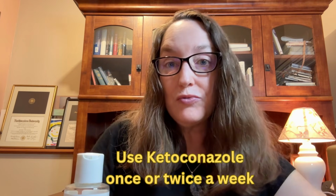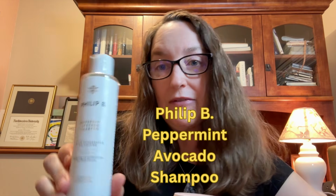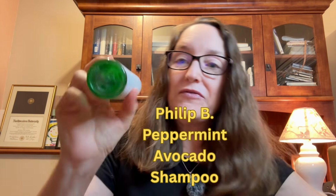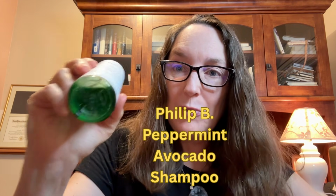I like to rotate it with, I've got two favorites here. The first is the Philip B Peppermint Avocado Shampoo. It's very green, as you can see. It's got a really high concentration of peppermint oil in it. You can feel it the second you put it on your scalp, the tingling, and it's like a cup of coffee for your scalp. It wakes you up.